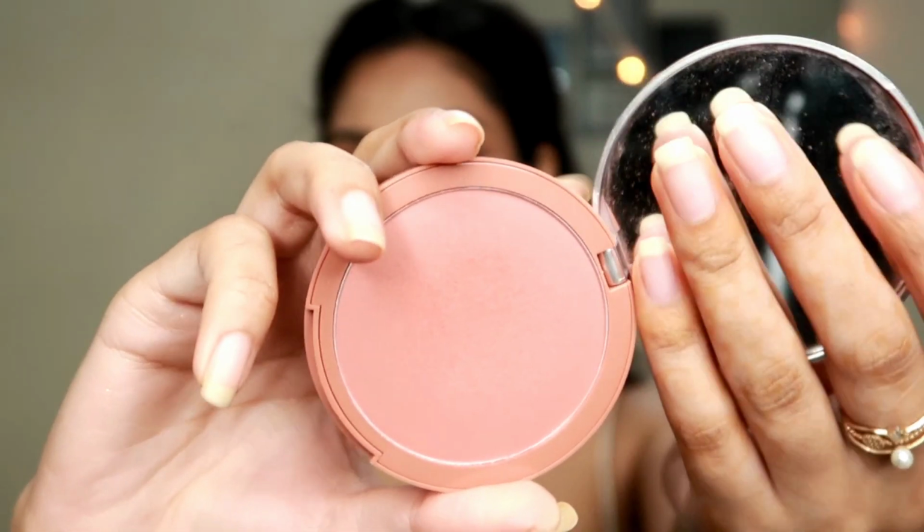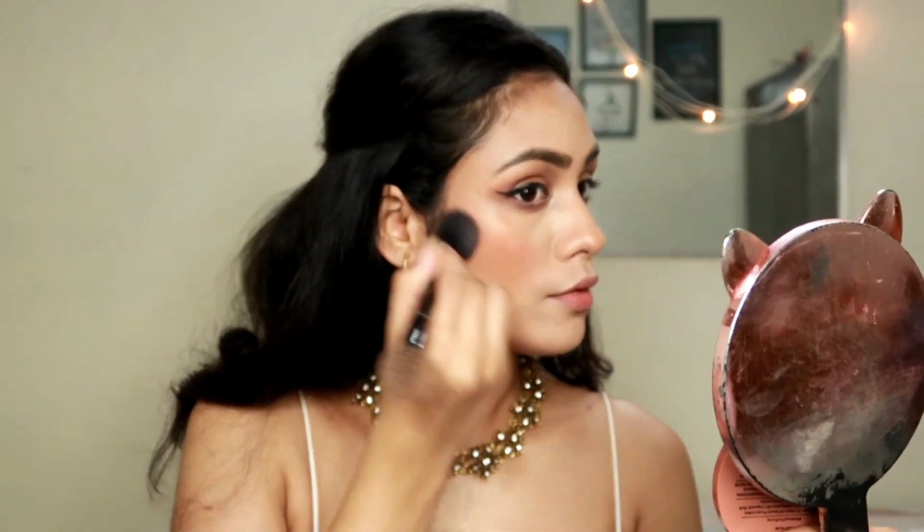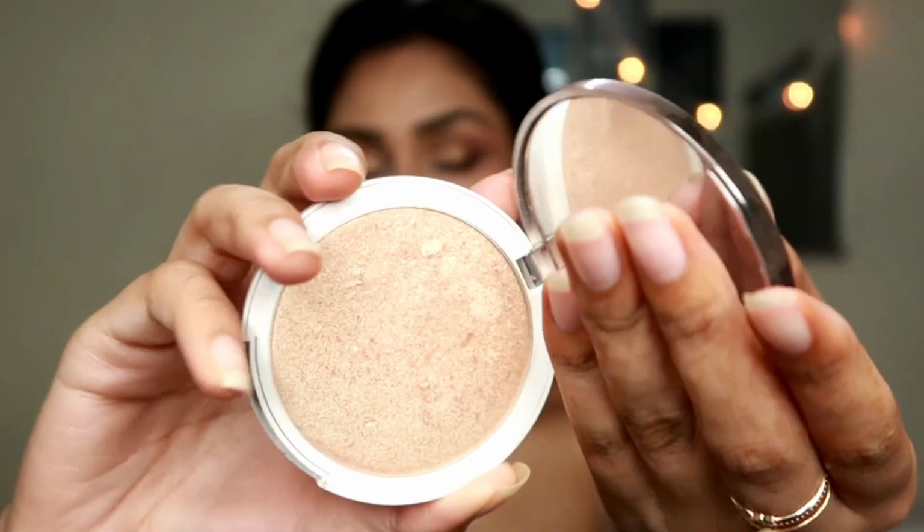For blush, I'm taking this beautiful shade from K Beauty, and the shade is, I think, soft nude. This is a really beautiful shade, and this applies and blends also really beautifully. So I'm just gonna apply that on my cheek, and this is a really perfect shade for Indian skin tone, especially for medium to dusky skin girls. This is a beautiful shade.